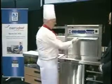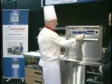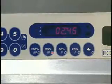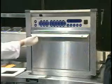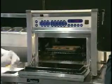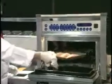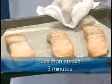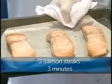How about those speeds? Give us some examples. What are some other menu items that operators could expect to really get some significant time savings on? Imagine toasting cold sandwiches in 15 to 20 seconds. We're cooking a steak dinner in 3 minutes. Wow. Frozen pizza, 12-inch pizza in 3 minutes. That's fantastic. Beautiful looking salmon done in just 3 minutes. It really is nicely browned. It looks nice and moist and plump.